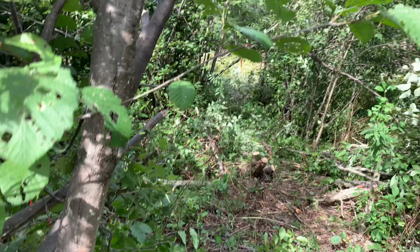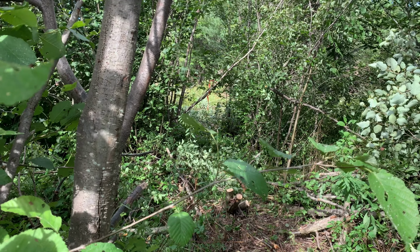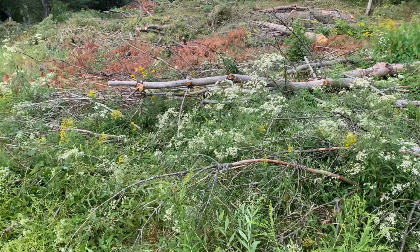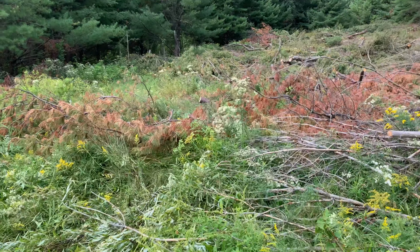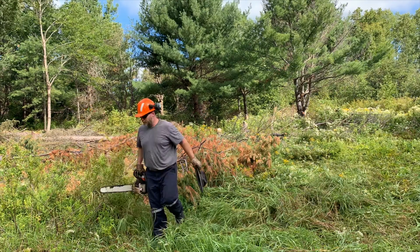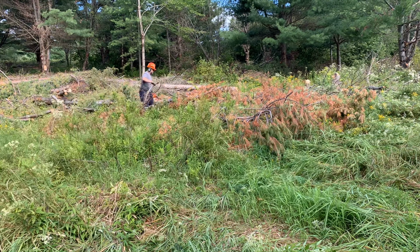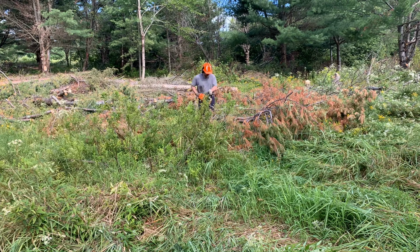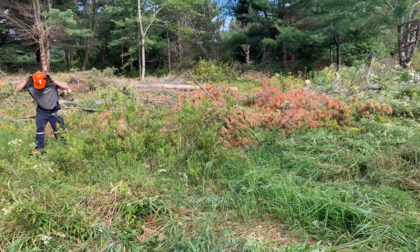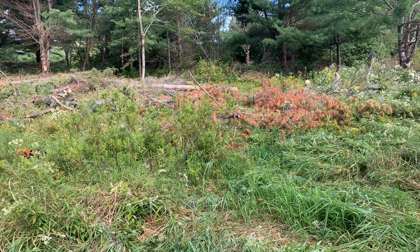So now you can see all the way through to be able to put up a rope line and measure our trees. Now we'll go through this and we'll create some branch piles out of here. We've got to delimb some of these trees. So time to go put this back on time lapse. We'll be right back.